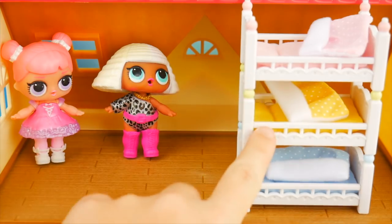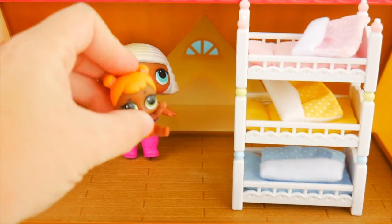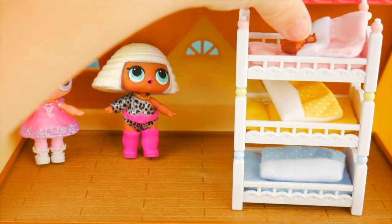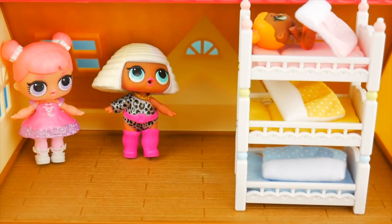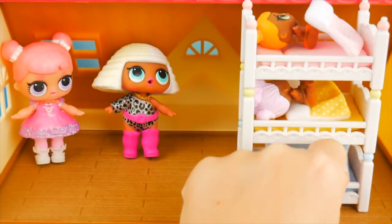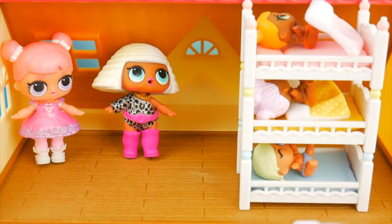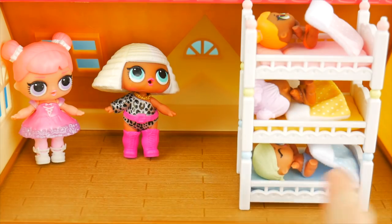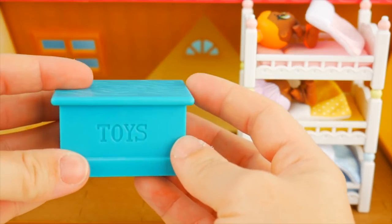And don't worry, these other bunk beds won't go to waste. I've brought them in for your little sisters. So here we go, tuck in tight. On the top bunk that's pink, and then you can go on this middle bunk that's yellow, and then our bottom bunk is blue, just for you. They look so happy there and cozy. Let's do some more decorating. I've got a toy box here.